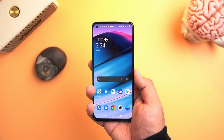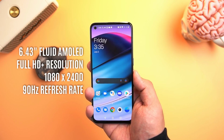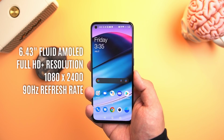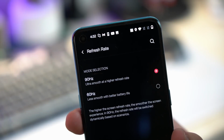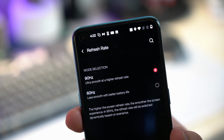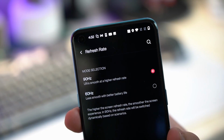Moving on to the screen, the Nord CE has a 6.43-inch Fluid AMOLED panel at Full HD Plus resolution, so that's 1080 by 2400 with a refresh rate of 90 Hz. It's not going to be quite as buttery smooth as 120, but 90 is a good compromise that shouldn't affect the battery consumption too much.